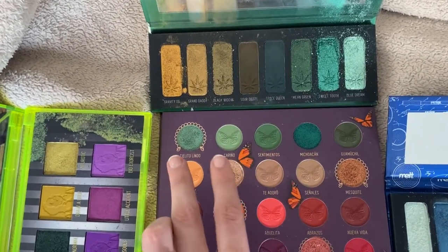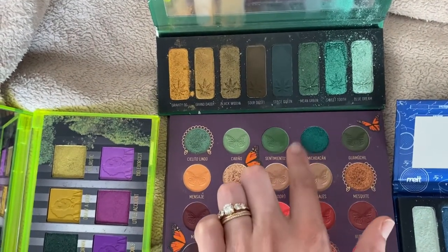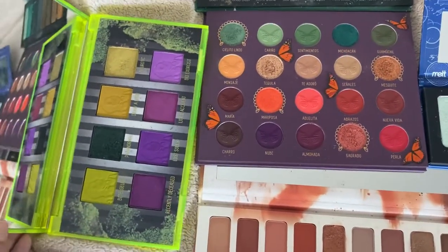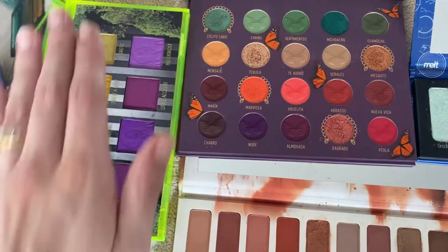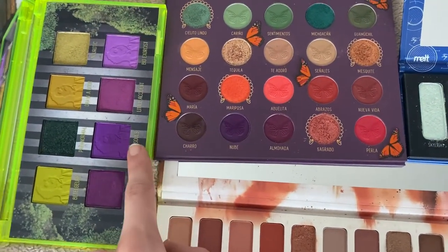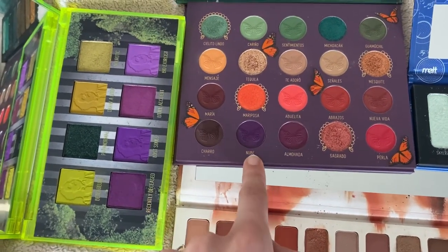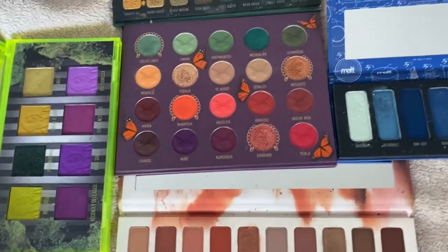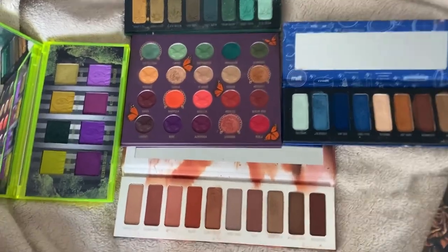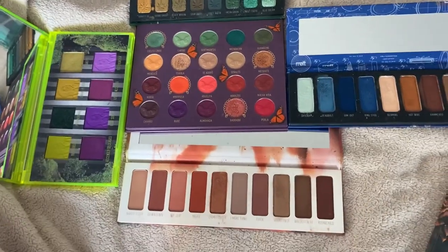Doesn't look like exact dupes, but this shade might be close to that shade, and that one might be close to Sweet Tooth. We'll see. And then in here, I think that none of the green shades look similar, but this Lost Souls purple shade might be close to Nube, but I don't think it looks identical by any means. So I'm gonna do some swatching and we're gonna see, but these definitely look like some very unique shades to my collection anyway.